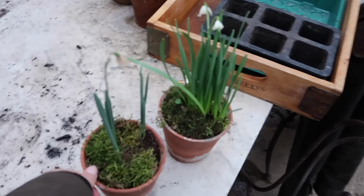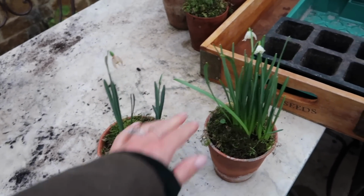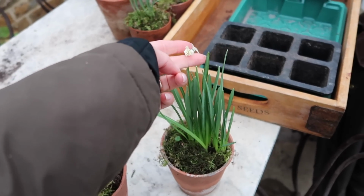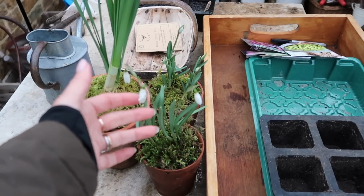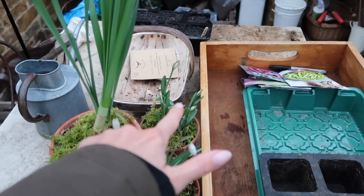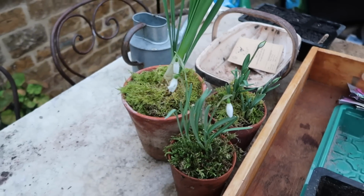But something else I need to do today is to sort out my snowdrop bulbs. So these are the ones that I've had in the house for decoration, and as you can see they are finishing flowering now, whereas the ones in the greenhouse, because it's so much colder in here, they have actually yet to flower, like these little ones here. They're going to be so lovely. Because it's colder in here, they're much slower.